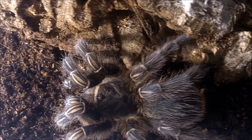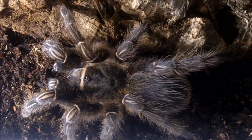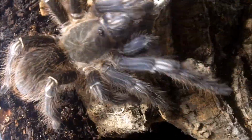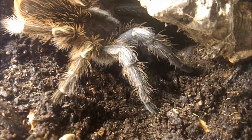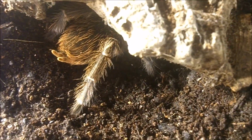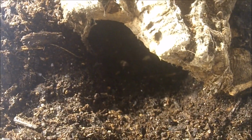Okay, next one here is an Aphonopelma seemanni, which is the Costa Rican zebra. This is the blue morph. A 4.5 inch female. These guys are relatively good eaters, but at the same time very skittish. So it's good for a first time owner, but just have to watch the speed on them.